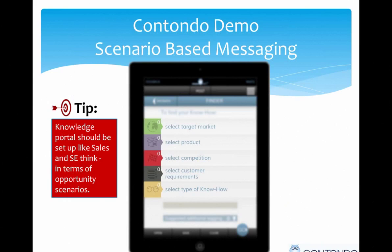And the interesting fact is that sales and sales engineers think in terms of opportunity scenarios or sales scenarios. They do not think in terms of search queries and search terms and search words. So as far as possible, your knowledge management system should be set up by means where the sales engineer basically selects their target market, their product, their competition, some customer requirements, and then receives their information instantly.